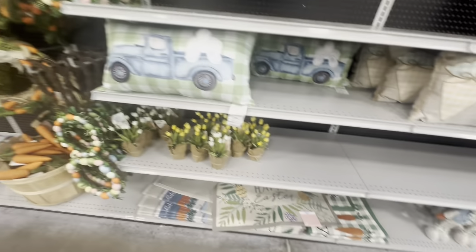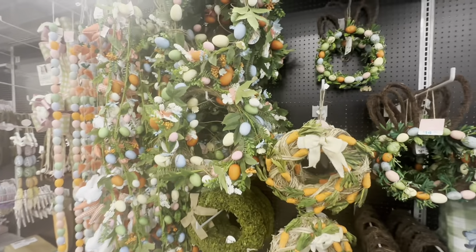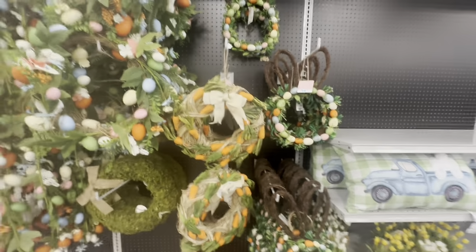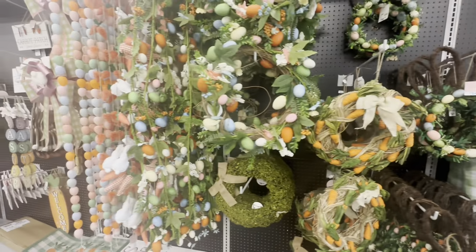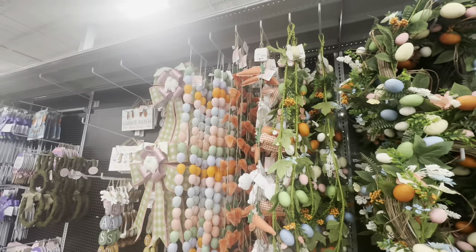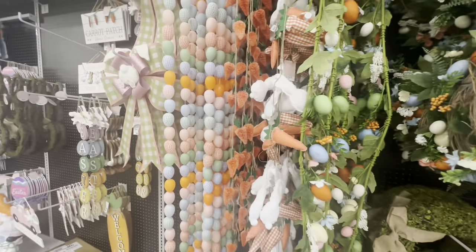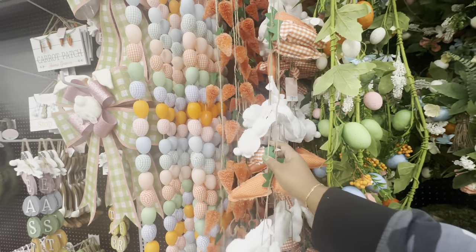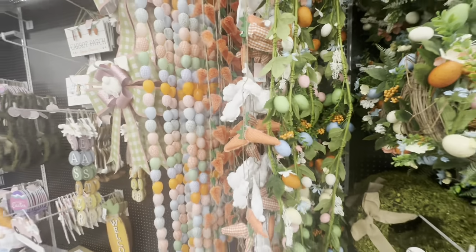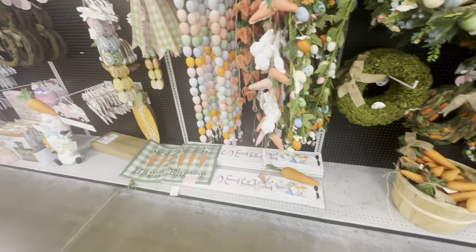Nice. And then they have a little bit more Easter decor here. These are your wreaths. Easter decor wreaths. Different prices. $14.99 for that one. This one is $29.99. And then you have your garland, looks like this one is $7.99. And this one is $11.99 for this garland. All right, here's your Easter decor.